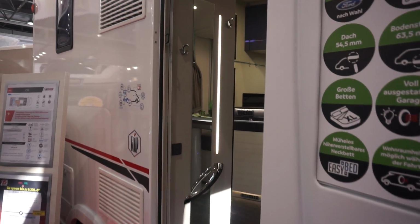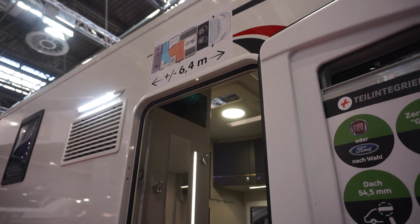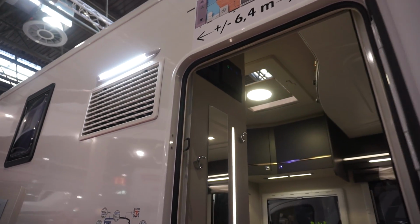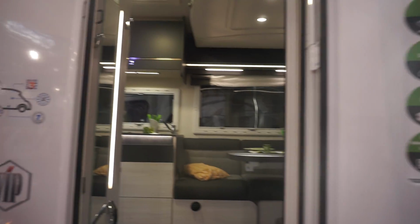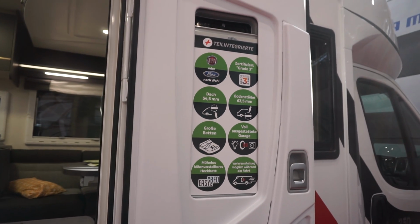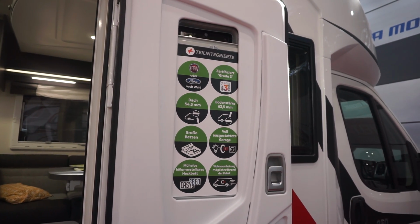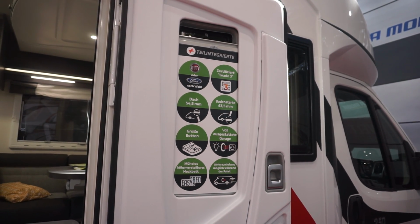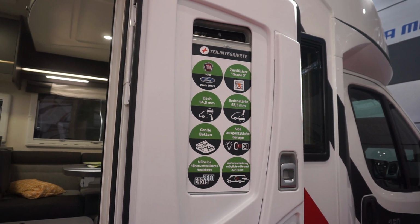So it says there, plus or minus 6.4 meters. Plus or minus. That's an interesting way of looking at it. So, okay, some information, either on a Ford or a Fiat. It's got grade 3 certification. I'll speak about that a bit later.